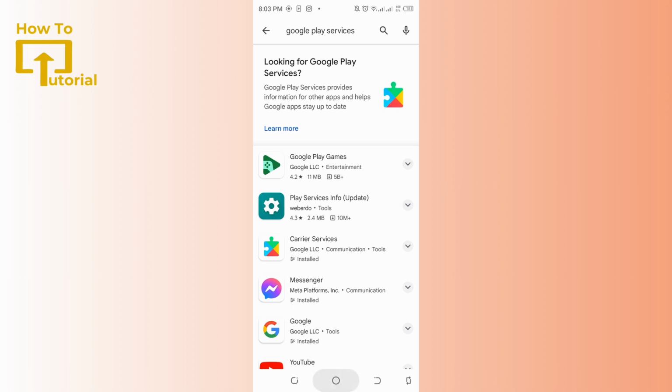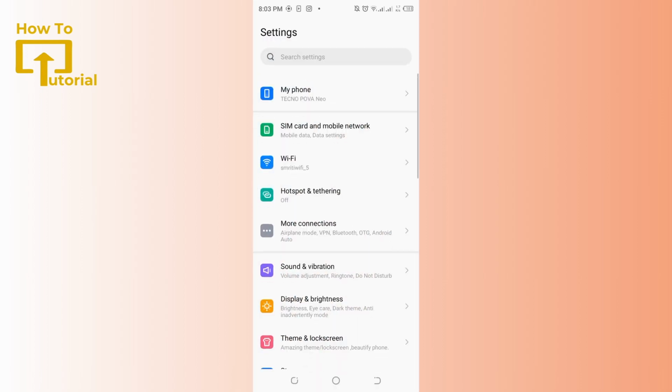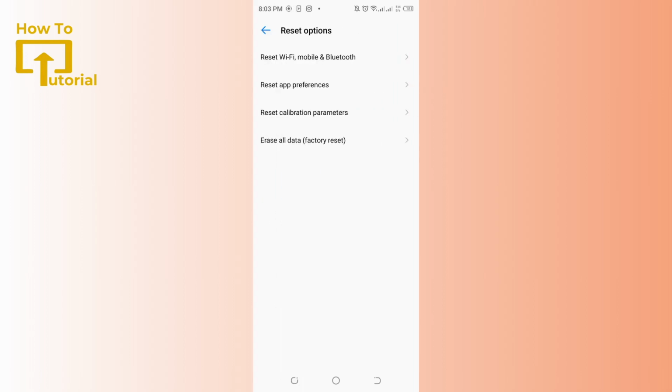Or if none of the above steps work, you may consider performing a factory reset on your device. What you have to do is go to the settings and look for the system, which is on the bottom right over here. And right over here we can see the reset option. Tap on that, and you can tap on erase all data, which is the factory reset.